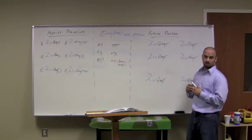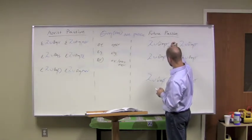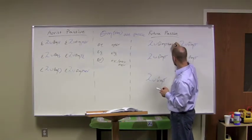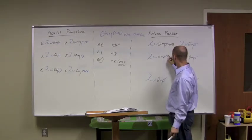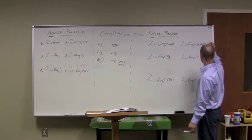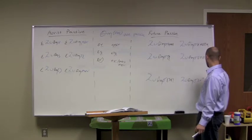And then we will add our middle passive endings: mai, sai, tai, metha, sthe, ntai. Luthesomai. We still need our connecting vowel. Luthese, luthesetai, luthesometha, luthesesthe, luthesontai.